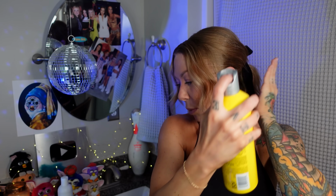It's not a strong hold, so if you had textured or curly hair, I don't think that's gonna work. It's not like edge control. If you're a bald eagle like me, fine, thin hair, this is really nice. I'd give it a solid 8. I wish it was a stronger hold. That is getting on my nerves. My hair is getting on my nerves today.